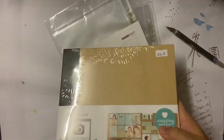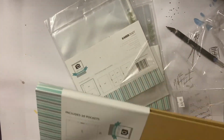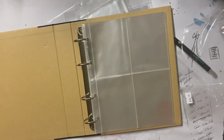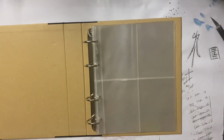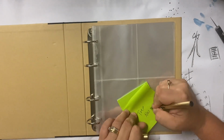So normally in November I usually go through and finish off the previous year's December daily because I never get it done. But when I went to do that I made a shocking realization. I can't find last year's album. What I did find was an empty album in my Christmas stash.